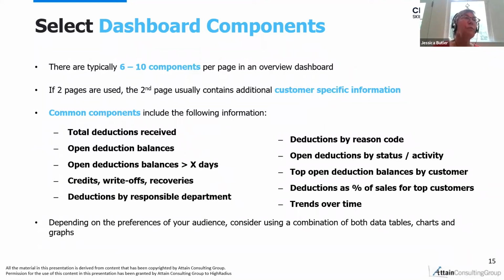So open deduction balances greater than a certain number of days, right? We've talked about credits, write-offs, recovery, deductions by responsible department, by reason code, by status. And you can see by looking at these components that I've identified here, it really touches on a lot of different things. Like, what's the most challenging customer? What's the worst reason code? What area should I focus on? What's the oldest? What customer do I have the biggest balance? So there's a lot of different information.